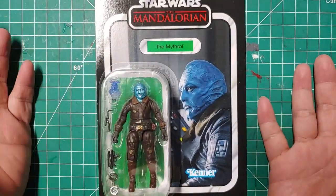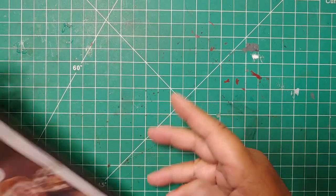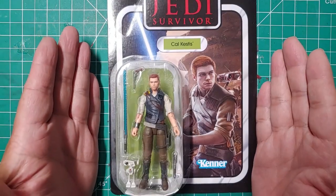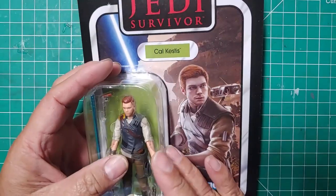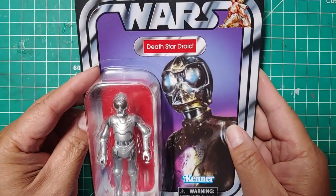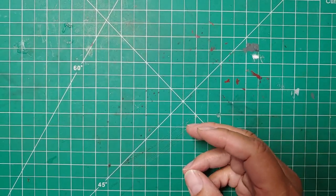The Mythrol, the first guy he colored. All these characters, when I saw his posting, I didn't even look who it was. All I did was count how many figures there were, because I would never have gotten this at full price. Never in a million years. I'm not interested in any of these characters, but I bought them as background characters. Death Star droid. Okay, so at least he's from the original series.